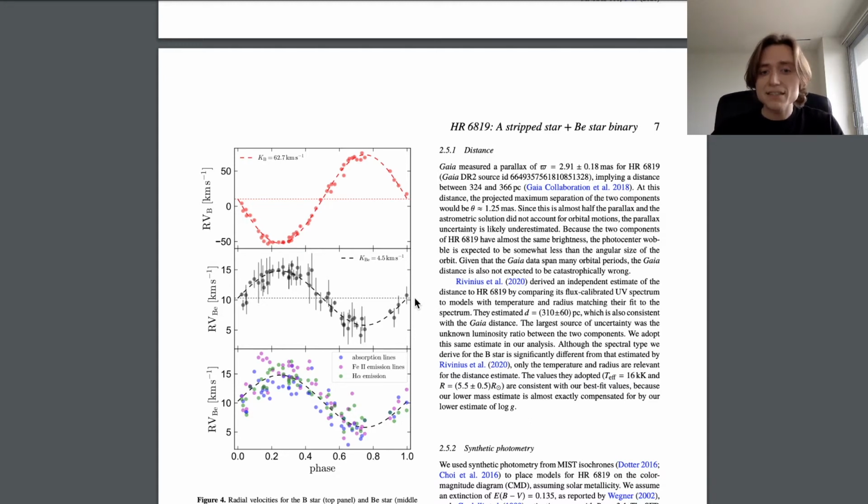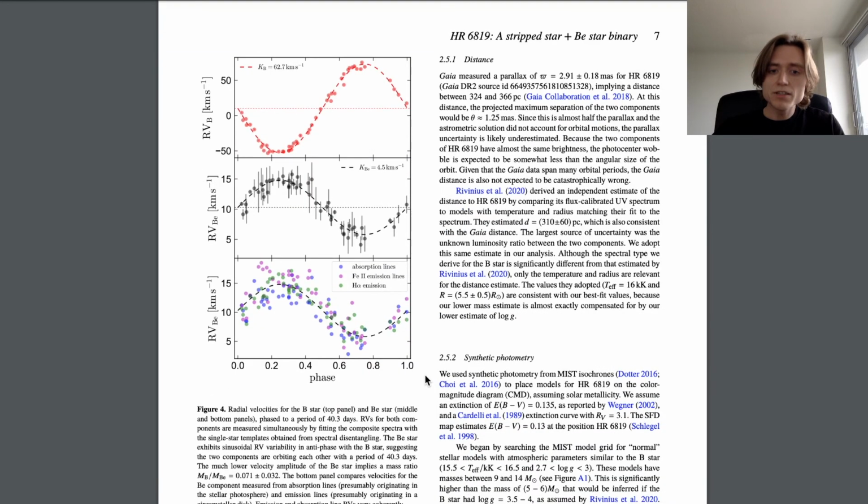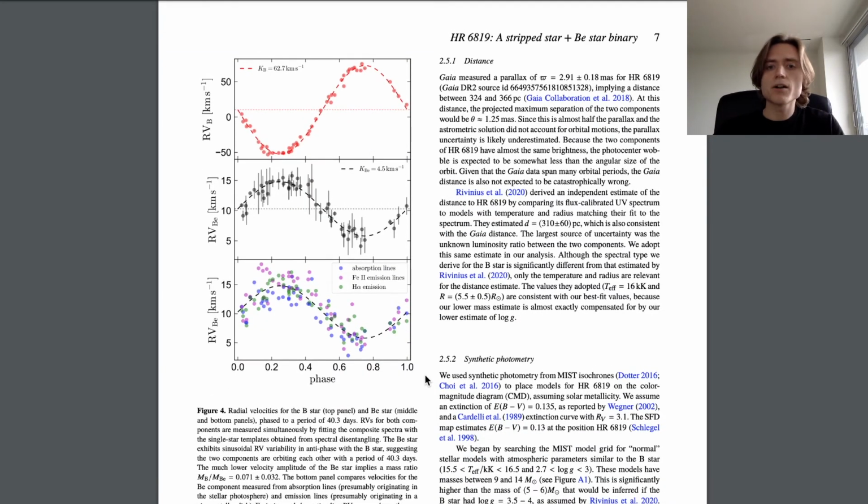But using this disentangling method of the spectra, this group was able to, or at least claims that they're able to find evidence of BE star moving. So again, they do it through those absorption and emission lines to find that there is a small velocity. And they find some things that say that this is just a binary star system where you have a BE star orbiting another star, and they come to some very interesting conclusions about the nature of these stars as well.